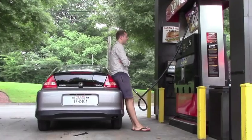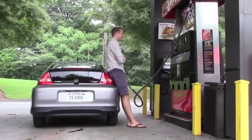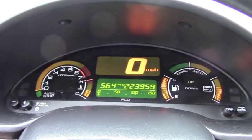Now the owner of the car, Adam, he tells me that the best he's ever done on one tank was 76 miles per gallon. I'm hoping that we can hit 80. Let's see. We started with a trip to the gas station where we topped off the tank and reset the odometer, and then we got on the road. So the Insight gets better mileage on the highway than it does in the city, so that's where we're headed. But right now we're stopped at a traffic light, and the Insight has shut itself off to save fuel. Unfortunately, it also shuts off the air conditioning, so it's getting a little hot in here.